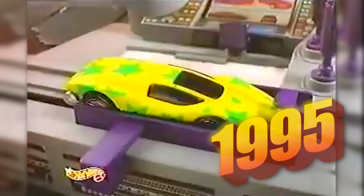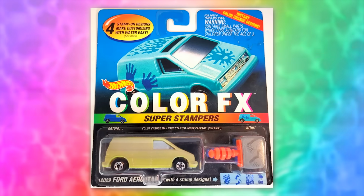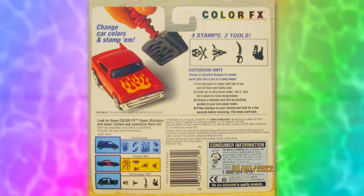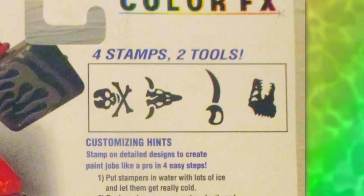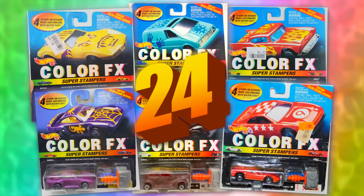And the gimmicks still aren't done yet, because the next year in 1995, they introduced the Color Effects Super Stamper series. With this series, they doubled down on the stamps from the Loop and Splash set, with every car coming with 4 new stamps to use. There's 6 cars in the series, which means there's a total of 24 new stamps to use.